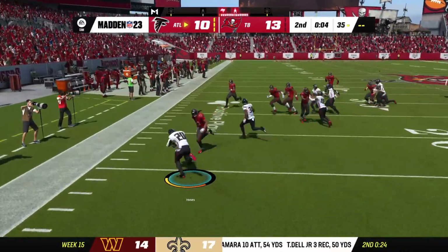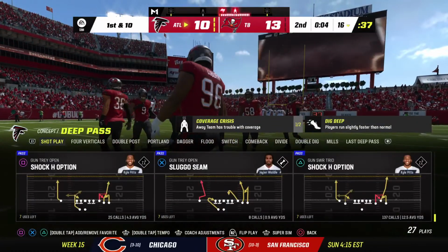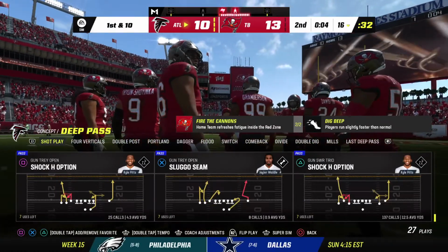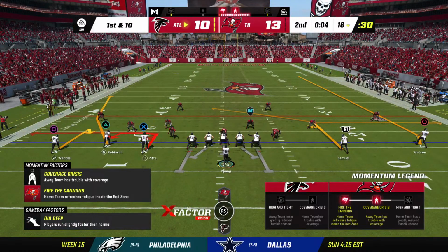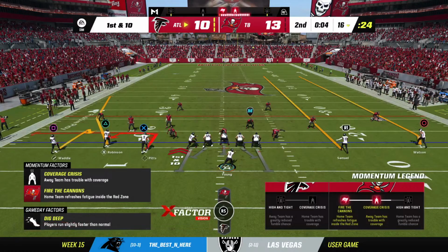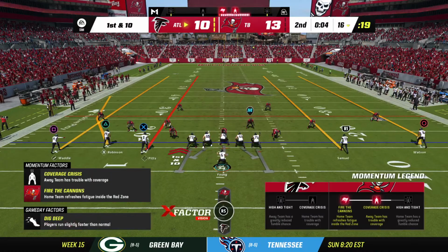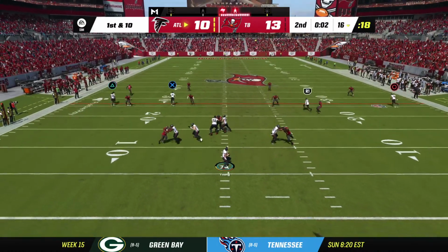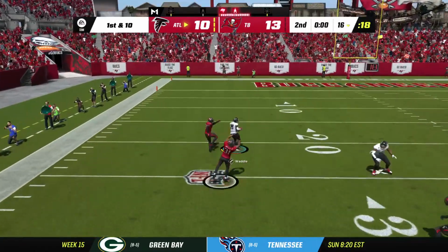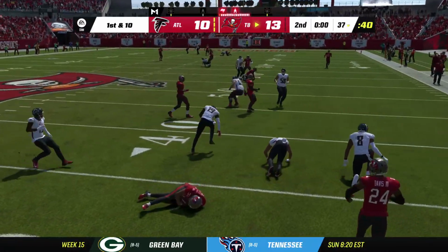Taken in at the 3, and some good special teams coverage as they bring him down just outside of the 15. Here we go, set. They'll throw now on the final play, looking deep downfield. The ball popped in the air and intercepted. Blocked by Antoine Winfield Jr.